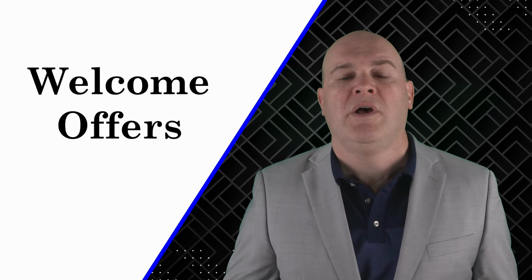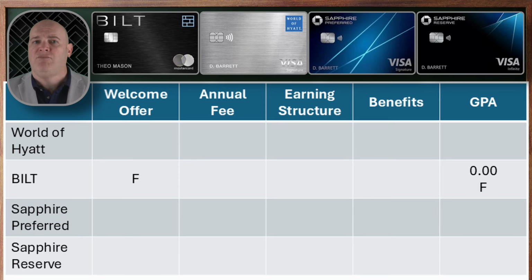Welcome offers. Well, one card gets an automatic F, the Built card. It doesn't have a welcome offer. It has never had a welcome offer, and I don't think it ever will have a welcome offer. Since we're looking for Hyatt points, let's look at the World of Hyatt card next.